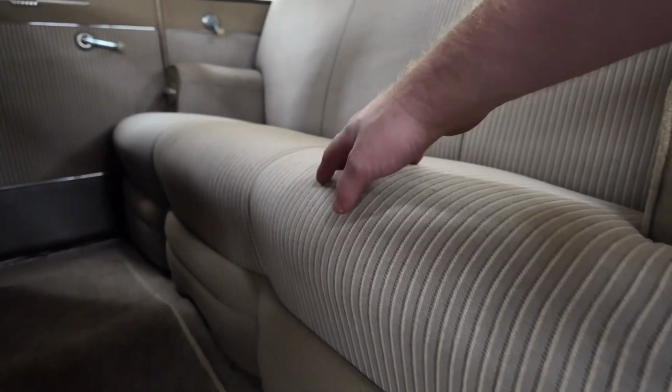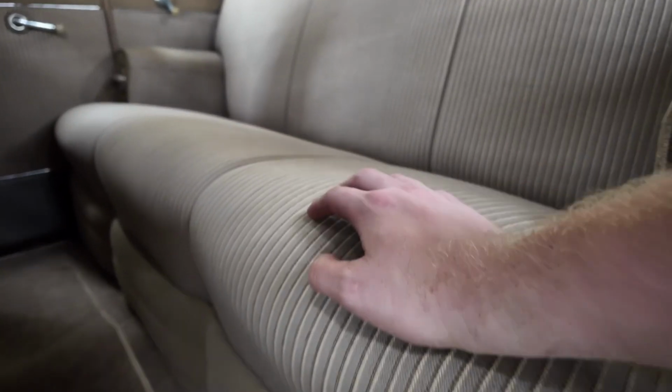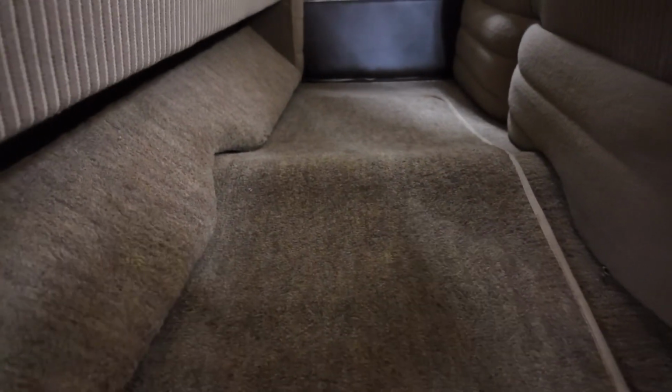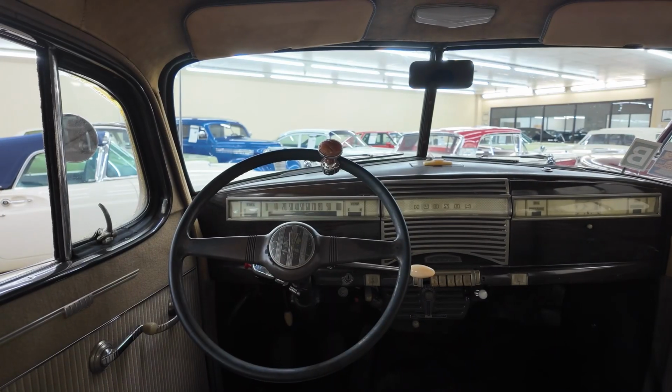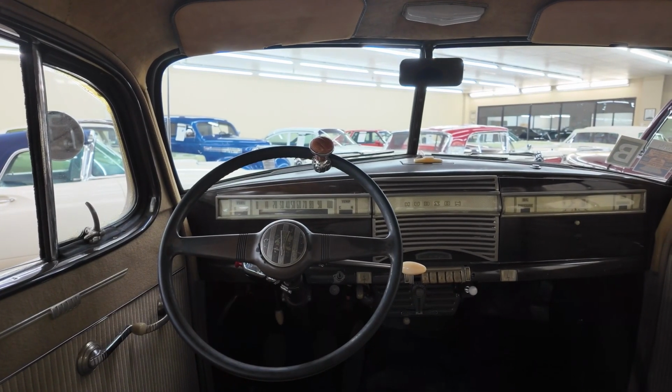The contours in the seat mimic the ones in the front. Just notice how flat the floor is back here. There is a slight transmission tunnel bulge right there. There's also a footrest. Here's what the front looks like from the back.